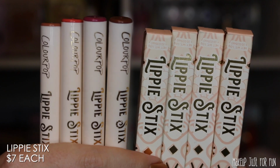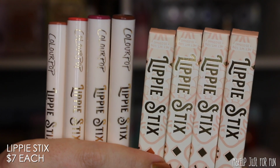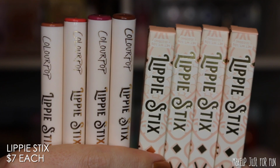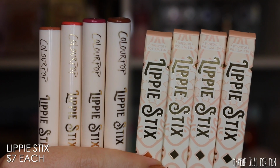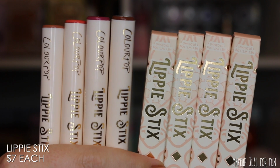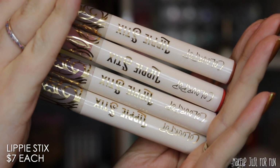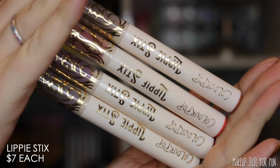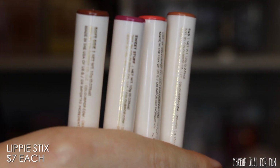We'll see that displayed here in the LIPPIE sticks as well. Same sort of special packaging on the LIPPIE sticks that we saw on the CREME gel liners, so the box as well as the product itself. And I'm not sure what the finish is on these. It's not listed on my boxes or on the actual LIPPIE sticks themselves. I don't think that they are the regular matte finish. Maybe I'm just off base here. They're definitely matte. They're not creamy at all.